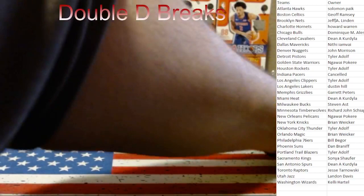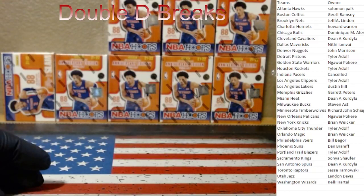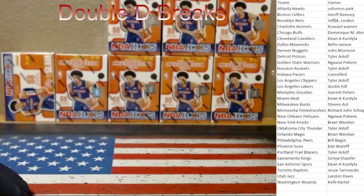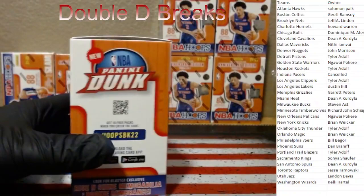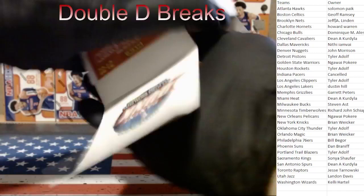Over here, there's just so many cards. They can't all be Cade Cunningham's, Tyler, or the cards wouldn't be worth anything. That's what I'm told every time I open stuff and get nothing.